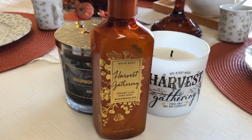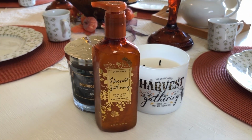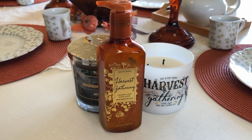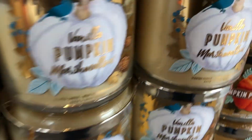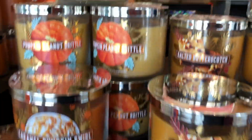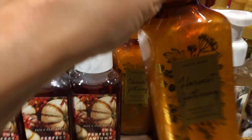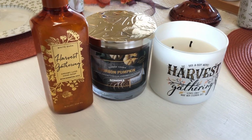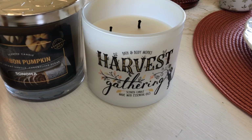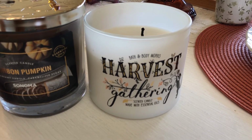One thing about me is that I love candles, and for my birthday in August, my mom had given me a candle from Bath and Body Works, and it's the Harvest Gathering one. And of course, that's the one I've been lighting. But I needed to go back to the store and actually find the hand wash in that fragrance because I really loved it so much. So I found the Harvest Gathering hand wash, and I bought two of them, one for my guest bathroom and one for my kitchen. I'm really enjoying that scent. It has like an apple cinnamon fragrance to it, and of course I've lit that candle. That's the only one I've been lighting so far.